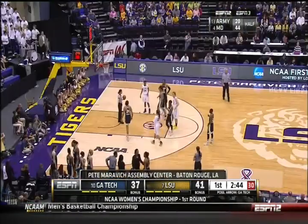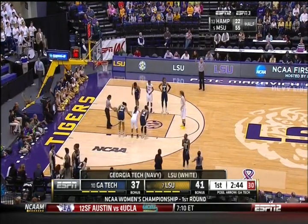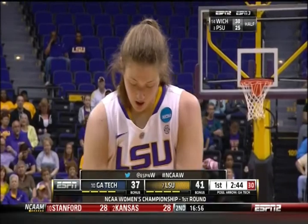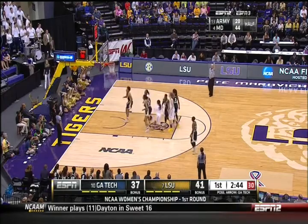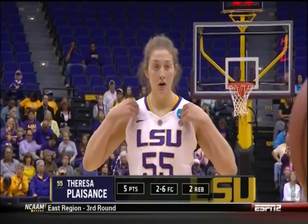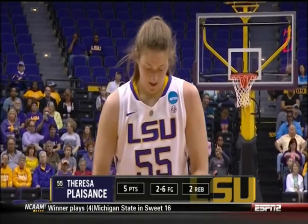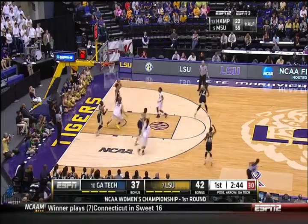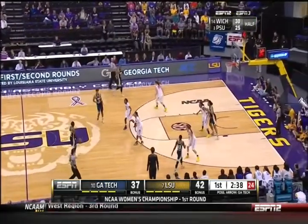Kara Capuano and former collegiate and Olympic head coach Nell Fortner with you at the PMAC on the LSU campus. Outstanding, exciting first half between the 7-seed Lady Tigers and 10-seed Georgia Tech. Teresa Plaisance at the line, shooting 1-1. All SEC first-teamer for 2 straight seasons now, and she's been such a potent scoring threat for LSU since becoming an upperclassman. Well, she has. It's amazing, isn't it? Last year, her junior year, first year to start, she leads the SEC in scoring. She pretty much sat her first 2 years here, but she scored a lot of points now.